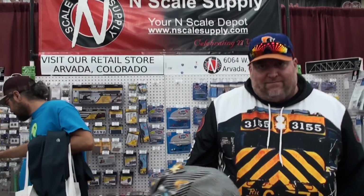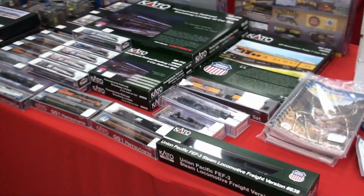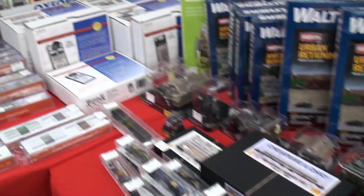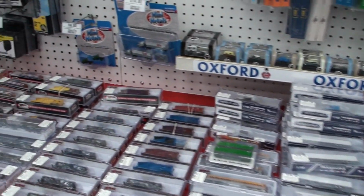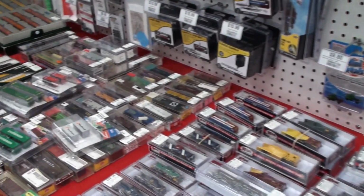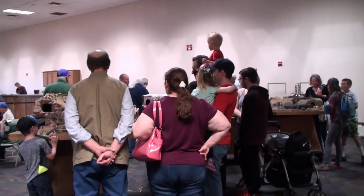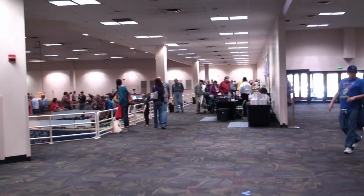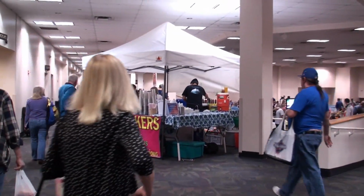And of course you go over to the N scale supply store booth here. They're in Colorado, in the Denver area, just north of downtown. Got a lot of nice products on display here. And of course there's plenty of trains everywhere. I mean, this is just an extra area that just had a lot of train sets, and the food was down here. It was everywhere.